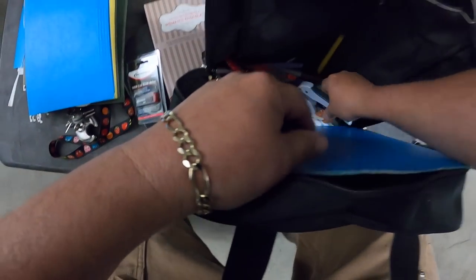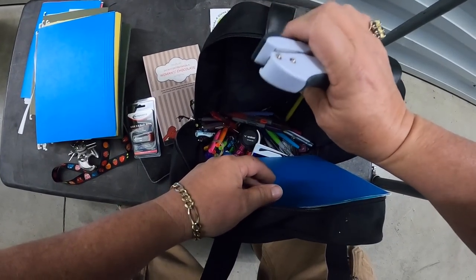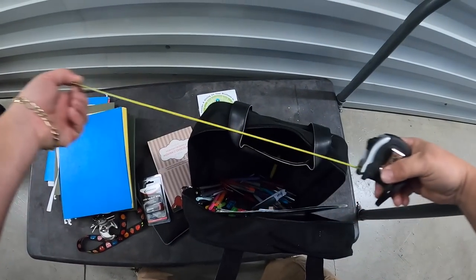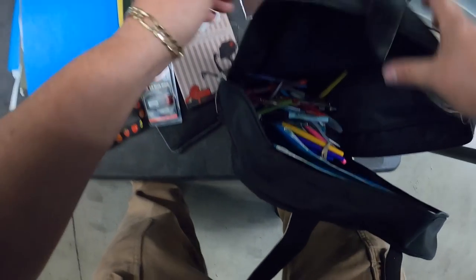What else we got in here? What is that? It's a little tape measure. Yeah, a lot of pens. No big tickets here.